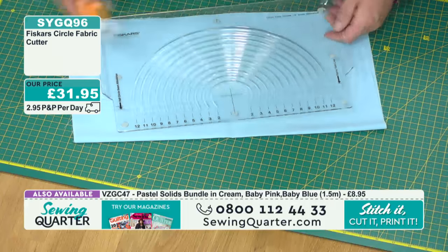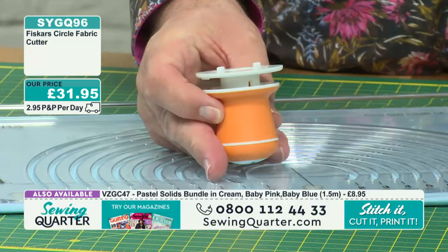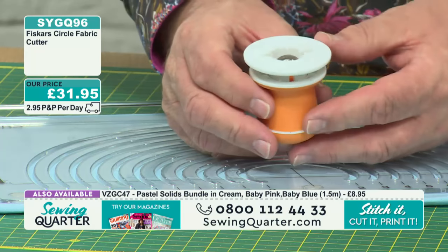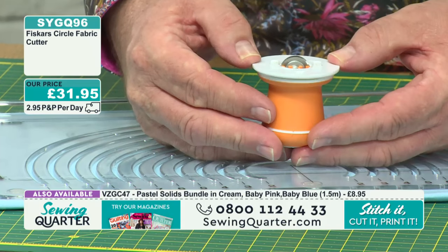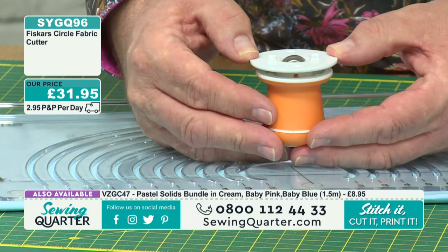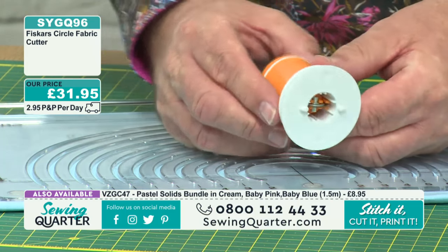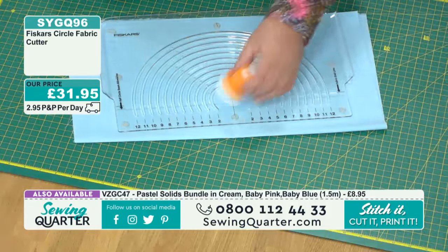So you get the template, but you also get this, right? This is the rotary cutter, as it were. The blade is in there. Now, yours will come with a plastic cap that goes over the top. We don't know what's happened to ours here. And then the blade doesn't appear until you engage the actual rotary cutter. £31.95. Lovely, aren't they? Right, okay.